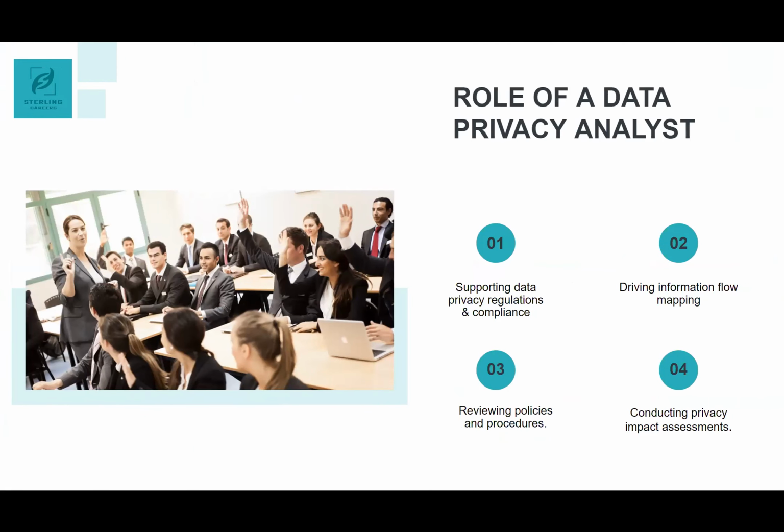Pretty much, in the role of a data privacy analyst, you are supporting data privacy regulation and compliance. Most organizations these days want to be GDPR compliant because you as a data subject, you and myself, if you see that an organization is GDPR compliant, you would trust them more, because you would feel like, okay, these guys are actually thinking about my privacy and the impacts that wrong use or handling of my data could have on me.